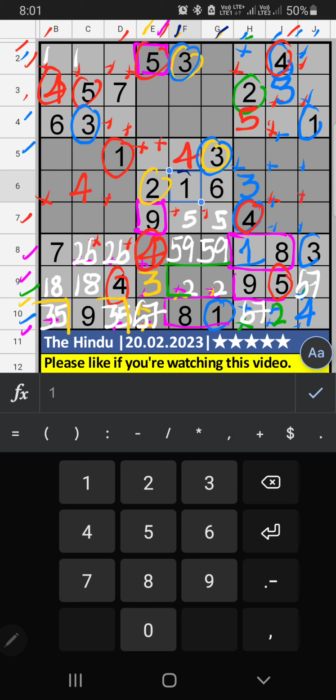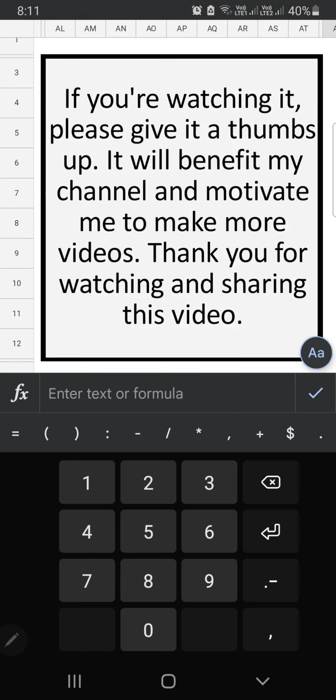Column F, column G, we have 1. Second row, fourth row also we have 1. So 1 can't come in these cells, then 1 is confirmed here. Column G, fourth row, we have 6. So 6 can't come in these cells, then 6 is confirmed here. Then second row, 2 numbers are remaining, 8 and 9, it will come in other cells, we'll confirm later.